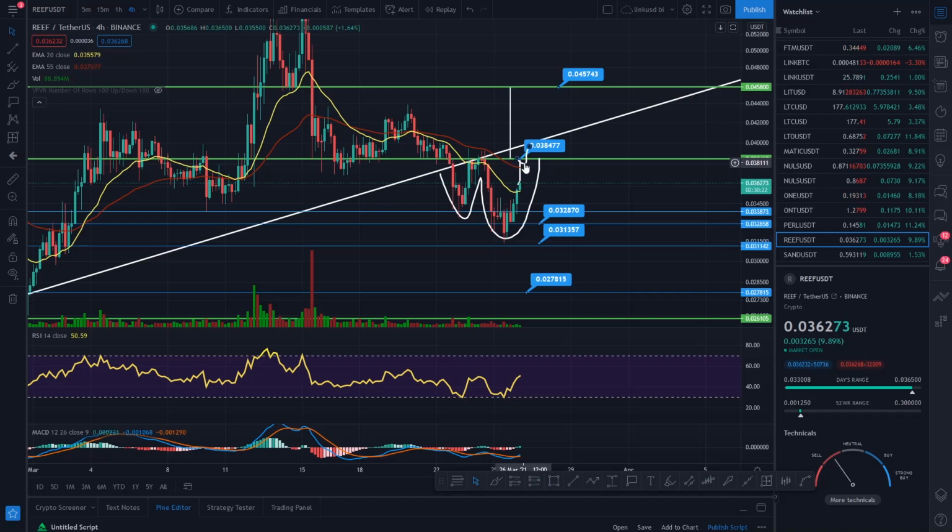Because what you could see, if we don't form this double bottom and we do start to form a triple bottom, you may see something like this, guys, for Reef, where we go up, we seem to be doing well, but we do get rejected. We probably test this support line, this resistance line, which is the neckline of this double bottom, or possibly inverse head and shoulders pattern, where it comes back down like that, fails to get any lower than that.